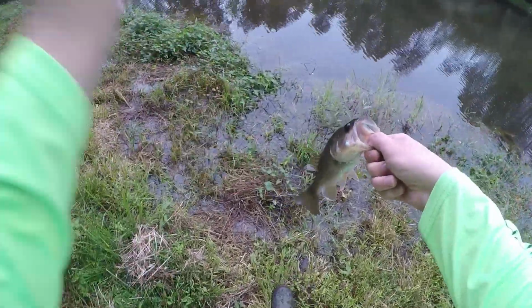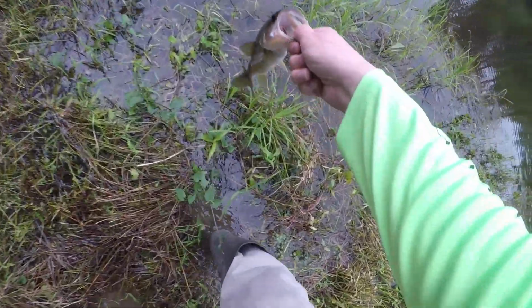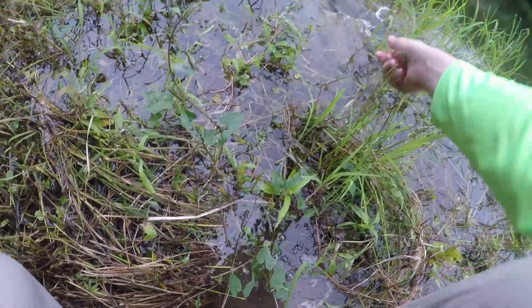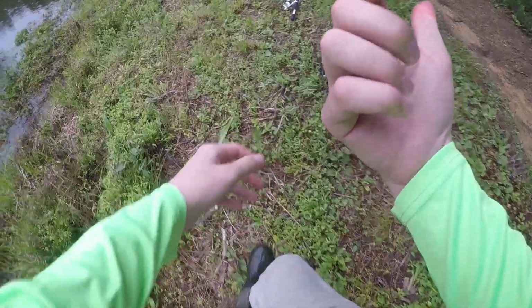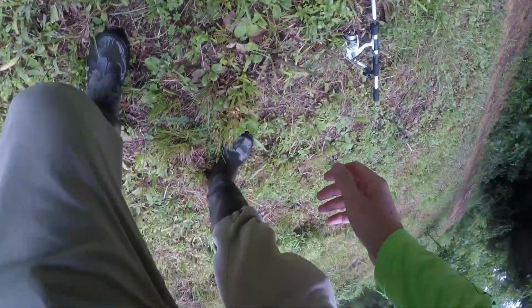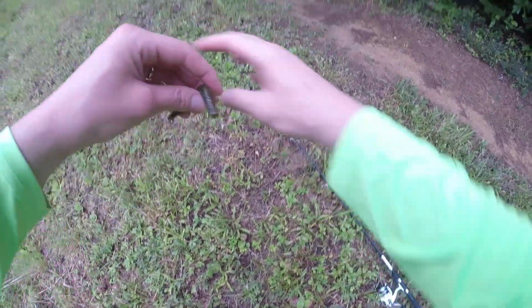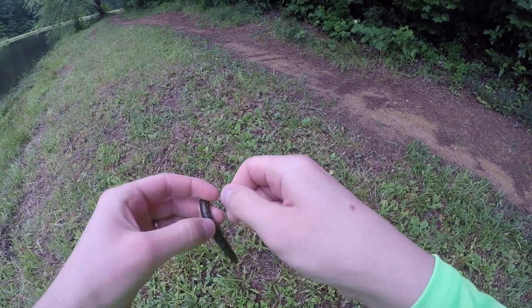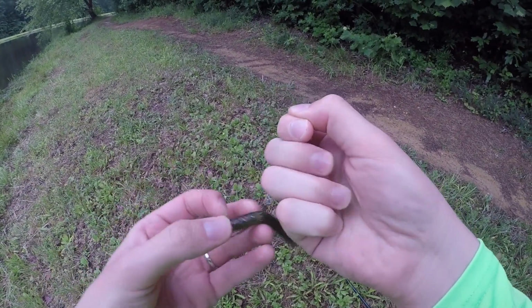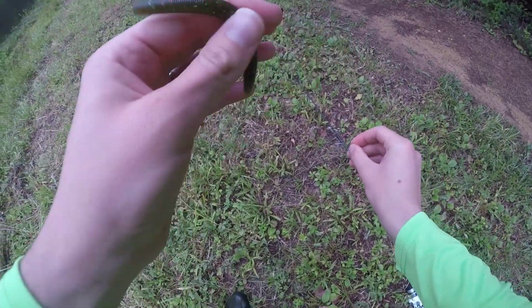So that's one for the Yamamoto Senkos. Let's go ahead and just let them go real quick. Get them home. There you go, y'all. That's one. Booyah. Each time, I'm going to stop the clock here on the Senko. Let's stop the clock on the Senko. Yeah, it's not even been 5 minutes. So let's stop the clock on this.